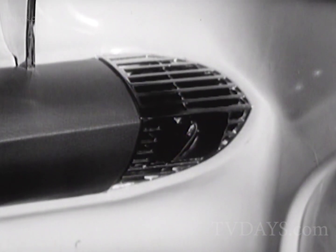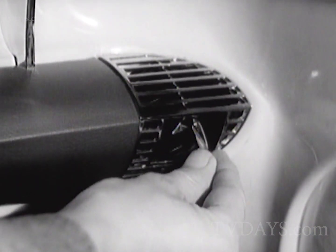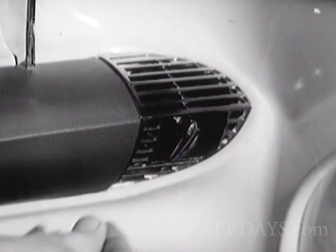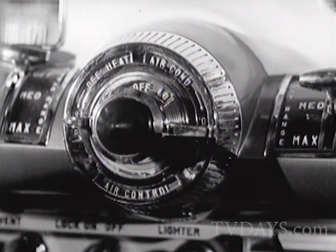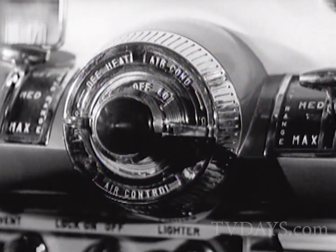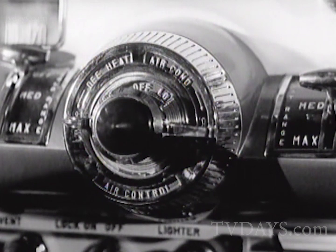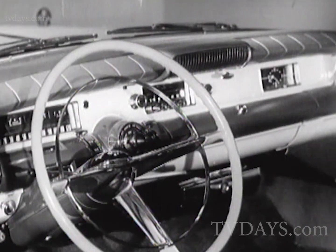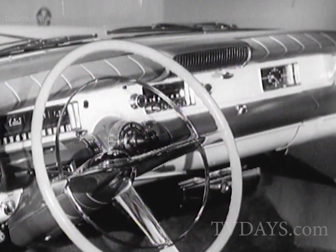Another Buick plus, perimeter heating. Cuts off the cold drafts around the edges of the car, and with the new radiant heater under the seat, in a Buick, everyone's warm. And Buick has a simple one-knob control. You can mix heat with defrost to warm the windshield and you on cold mornings. Add all these interior details together, and you've got a great sales story.